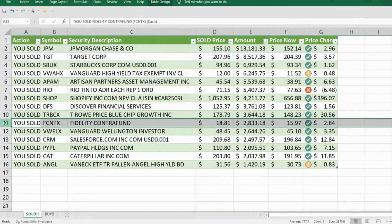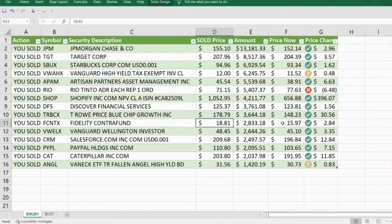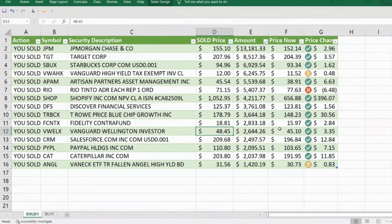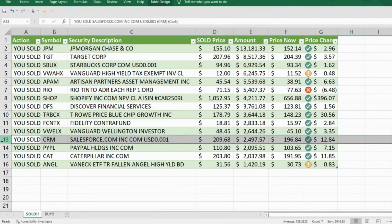Couple of more mutual funds here that I sold. Fidelity Contra Fund, which I've had for a very long time, sold at 1881. It's now 1597. Sold some Vanguard Wellington at 48.45. Now it's at 45. And then here's some growth stocks that I just right-sized.